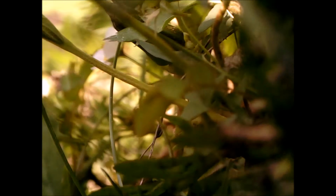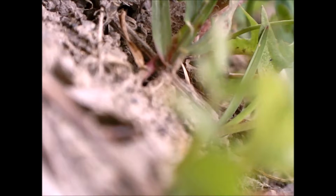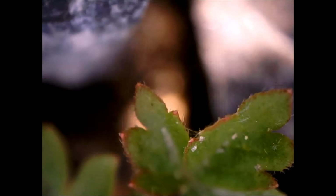Next, I went outside to a patch of grass and flowers right next to my driveway. In the upper right here, you can see a yellow bug crawling up a plant, and behind it, you'll see a few more little bugs like it. This video shows a glimpse of another bug, but I'm not sure what kind.